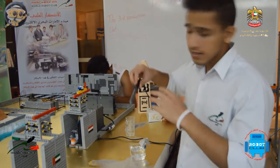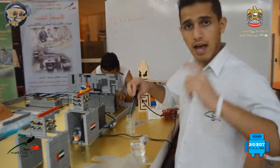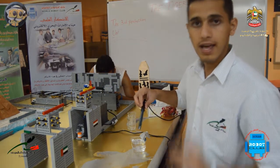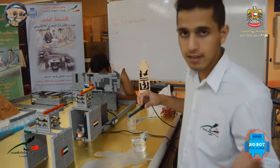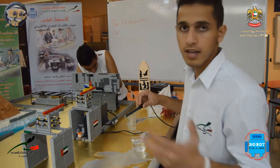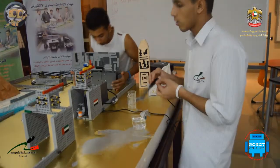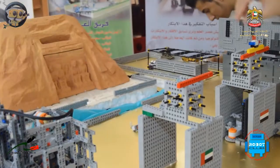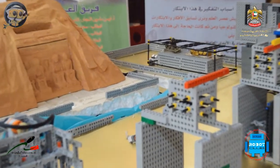So this is the idea that we thought to protect this temple from the acid rain. We use here a pH sensor to test the acid. Acid is below 7. The pH number is below 7, and when it's a base, anything other than acid, it's above 7. So we have a door, and we have an alarm, and we have the cover. It's a metal that is eco-friendly to help the environment. So here's what happens.